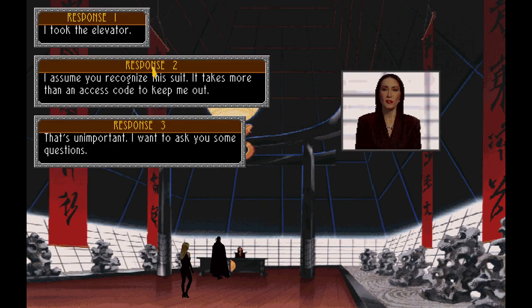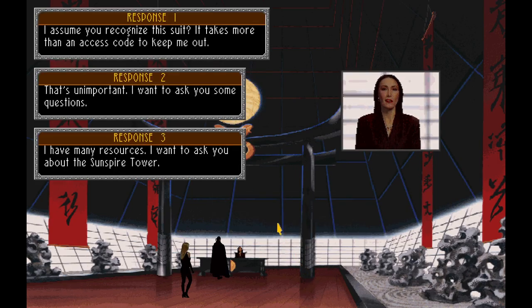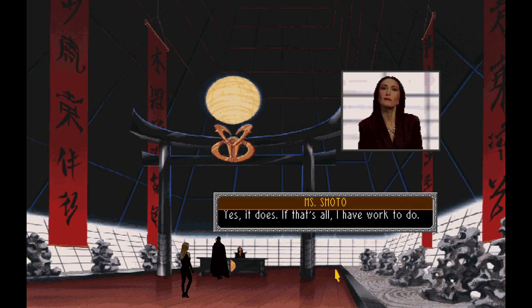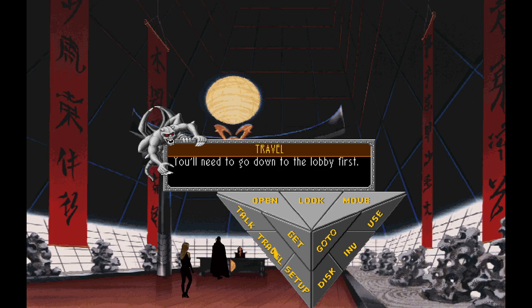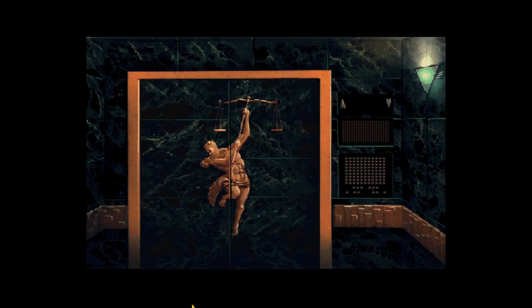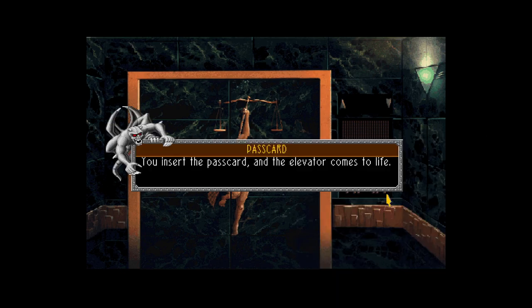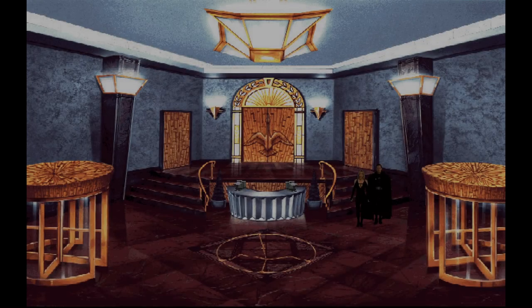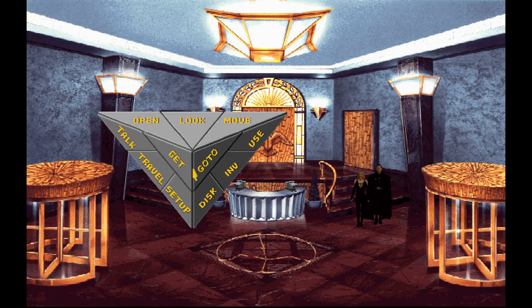How did I get in here? Took the elevator. Access code. Last Sunspire Tower. No, does not seem like we're going to talk to her about that. All right. I guess let's leave. We're not getting anything from this. But you would think that if this opera actually existed, that there would be people that would actually know about it.